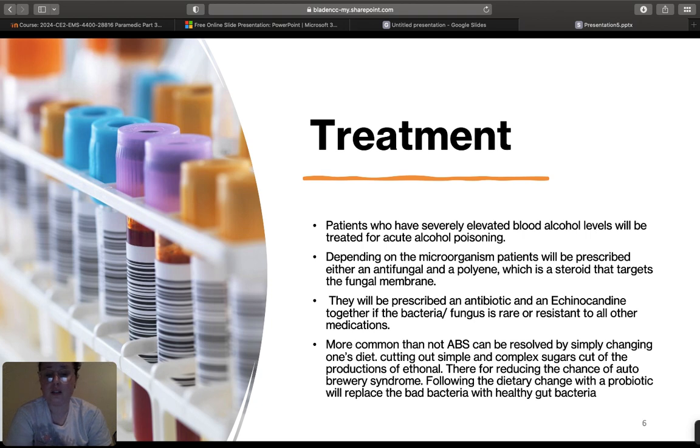So, more common than not, brewery syndrome can be resolved by simply changing one's diet. That would mean cutting out simple sugars and complex sugars, and that cuts down the production of ethanol, therefore reducing the chance of brewery syndrome. Following the dietary changes, you can take a probiotic that will replace any of the bad bacteria with healthy gut bacteria.